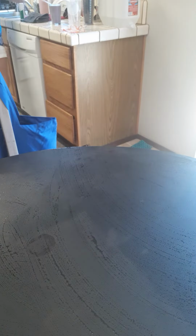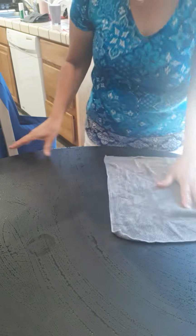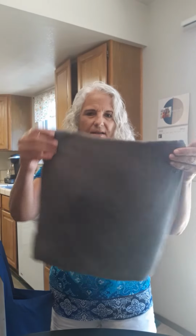Now I can wring it out and go back over it. And you don't have to use any paper towels or napkins or anything like that. There you go. Very easy. Very absorbent. They will clean up messes. You don't have to buy any paper towels.